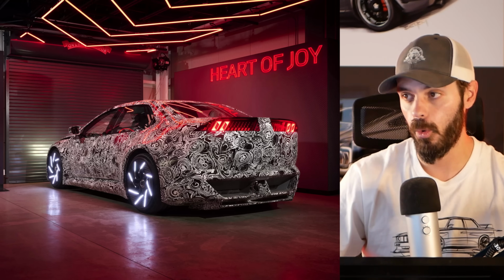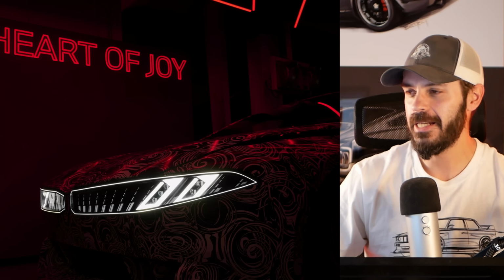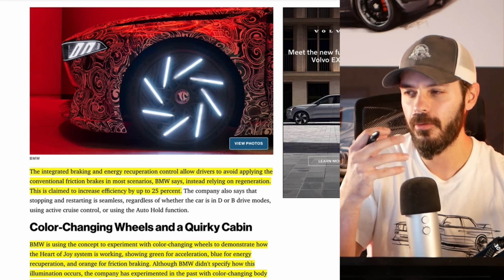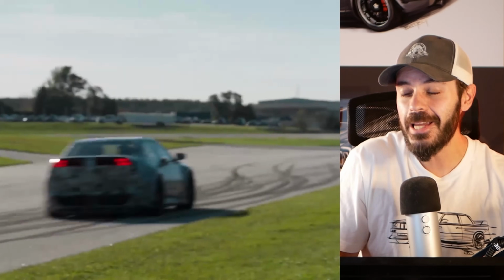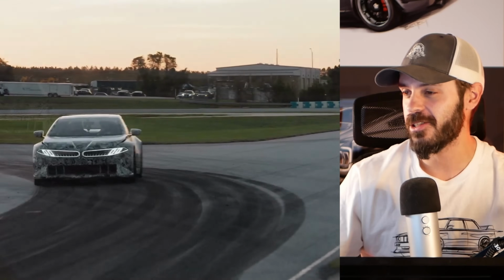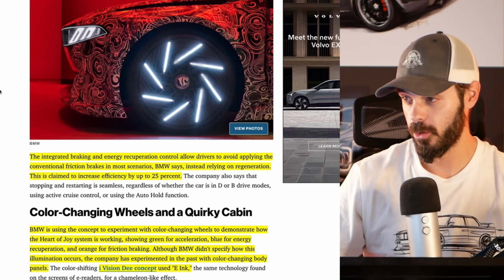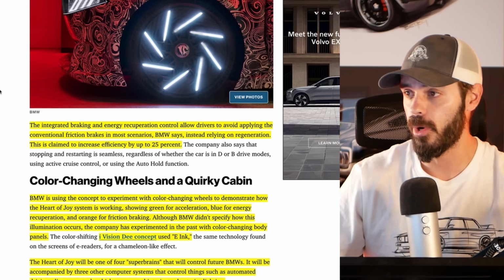The control unit reportedly processes information 10 times faster than the company's previous units. And here you can see these cool looking wheels that symbolize what you're doing. If you're stepping on the gas, if you're braking or whatever, it changes colors in the wheels. Pretty cool thing to see. I'm not sure if that specific detail is actually going to make it into production, maybe 10 years down the line.